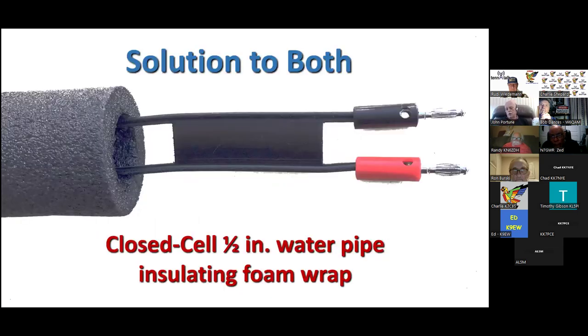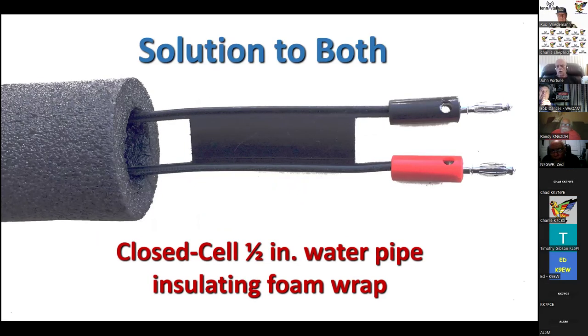And here's the way to do it. Go down to your local hardware store and look for that gray foam. You've probably all seen it. It's the stuff they put on water pipes to insulate them. It's gray closed cell foam, made to go on a half inch copper water pipe. Usually it's got a slit down the edge, and you slip it over the water pipe to keep it warm. It's called closed cell half inch water pipe insulating foam. It's readily available, comes in 10 foot lengths, and you can buy it for a few bucks at any common hardware store.